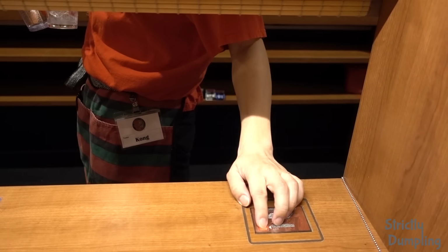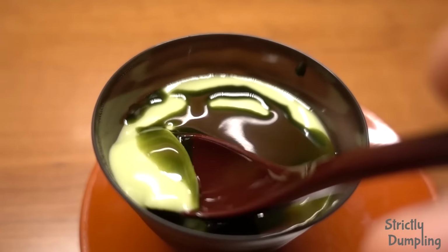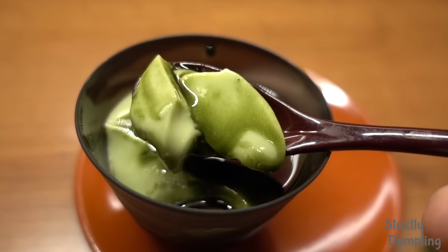Dessert will be right out. Thank you. A little tofu dessert. Add the matcha sauce. Just as soft, spoon went in just as easy as it did back then. That is silky smooth. Dessert tastes about the same, but I mean, it's good.